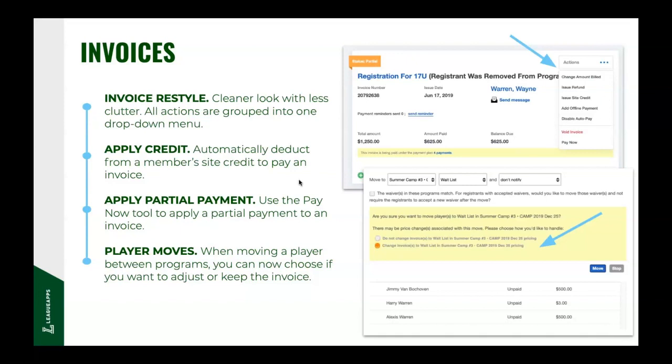The next is apply partial payment. If you're logged in as a LeagueApps admin through the management console and you go to a customer's invoice and click Pay Now, previously you could only pay the full amount on an invoice. You can now pay a partial amount. So if someone calls you and says, I'd like to pay $100 towards this invoice, but the total of the invoice is actually $500, you can go in, put their credit card information in, and deduct $100 from that invoice. So you can now apply partial payments to an invoice, not just the full amount.